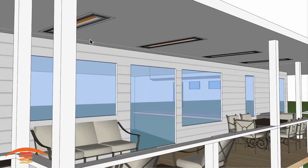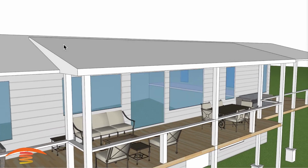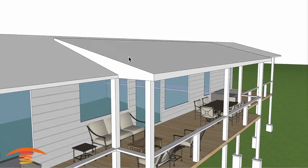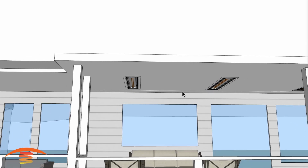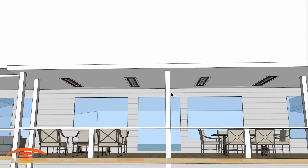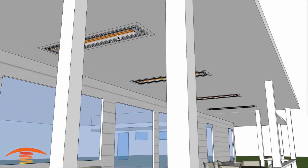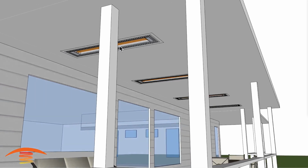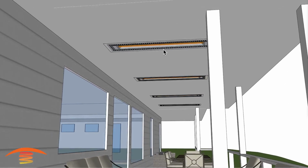So what I have here are Infratech flush mounted units. I'm assuming that, because the ceiling rafters would be in this direction, I don't have them built, but I'm assuming that you could place them something like this. So these are 6,000 watt units, and they have a dual element, 25 amps at 240 volts. And so this would be the better application.